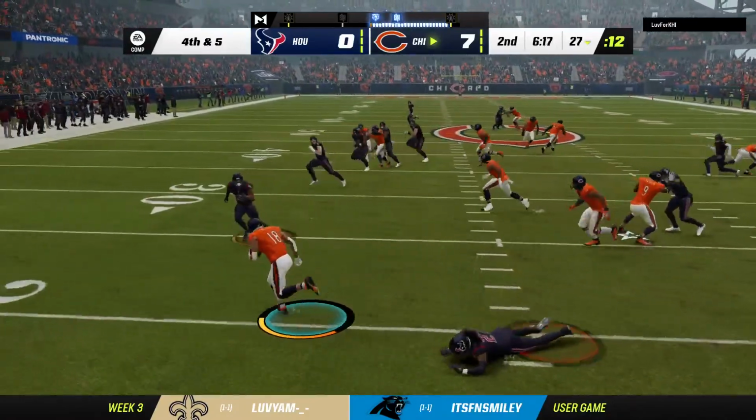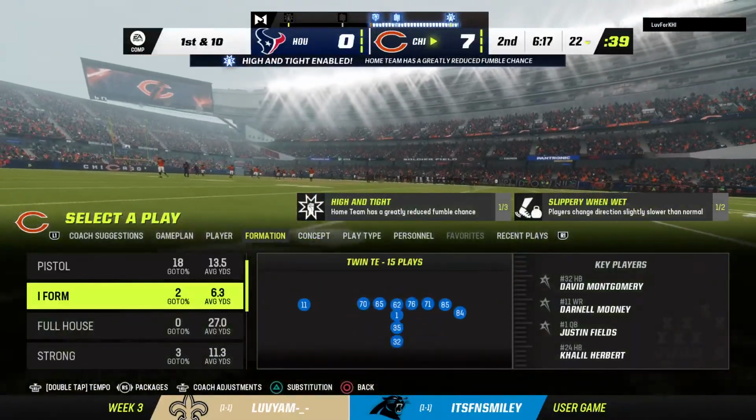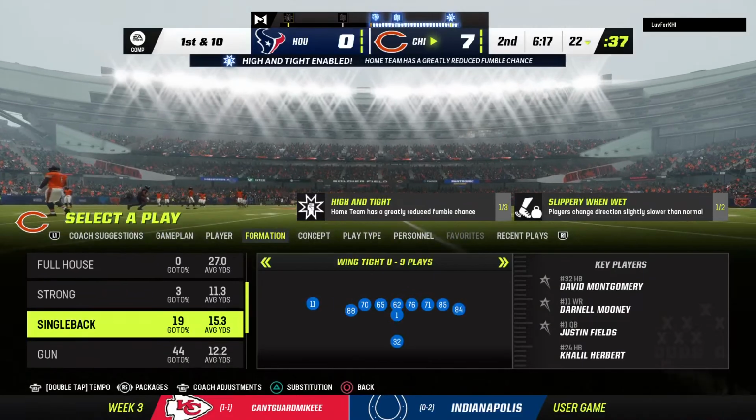On the return is Pettis. We'll call that a punt of 54 yards. Well struck. And the Bears take over.